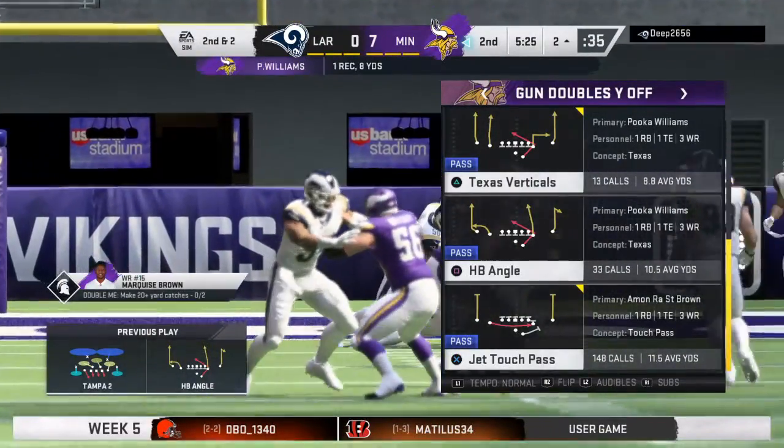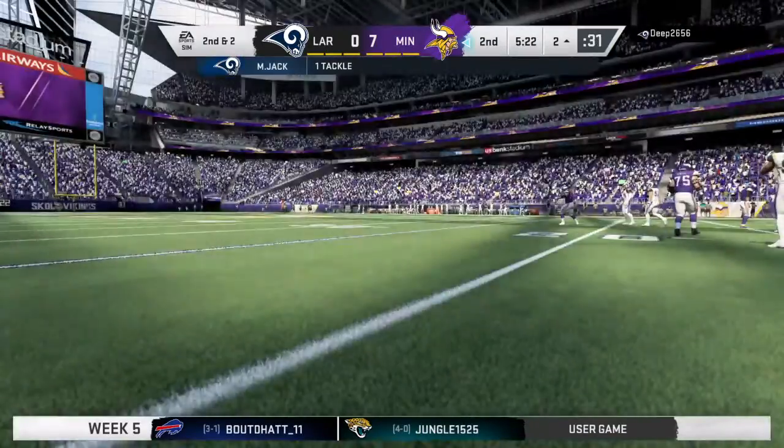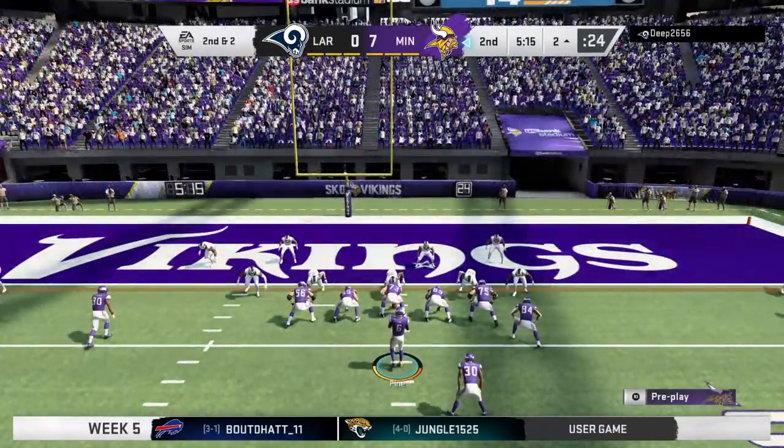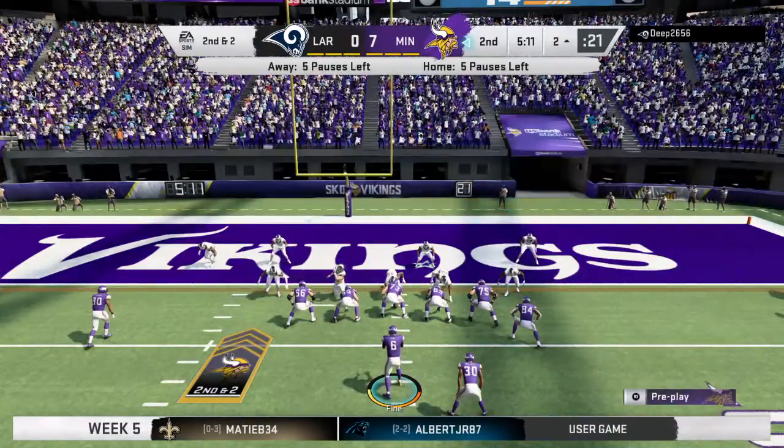I know most of the time when the ball's in the air, you're thinking wide receiver, tight end, but running backs, they can be a big part of any passing offense nowadays. Facing a 2nd and 2 after that last catch, good for 8 yards.